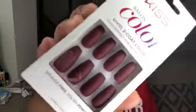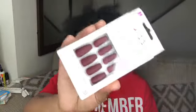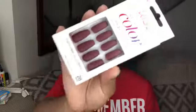Okay, so I got 2 pair of nails from Walmart. This is the Bring the Salon Home Kiss Salon color. I love these. They are like a maroon type of color, but they're not shiny. They're like when you dip them into the clay or whatever, the pot or whatever. So I thought these were so cute, and I cannot wait to wear these.